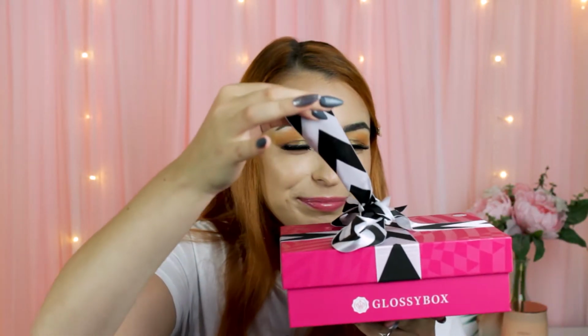Glossybox started at some point in August, I think, because basically August is their anniversary month, hence the packaging, which is very nice and cute. And what's very nice as well is that my birthday is also in August, so this feels like a personal gift to me, right? Usually in their anniversary boxes, they have some extra goodies, which they're really good. So I'm so freaking excited. So let's try to open it up.